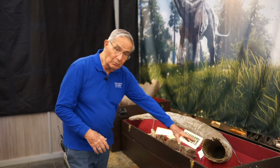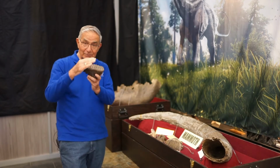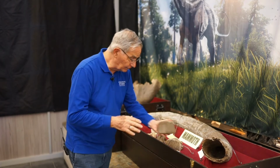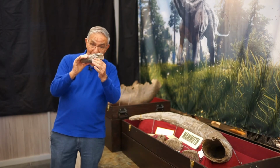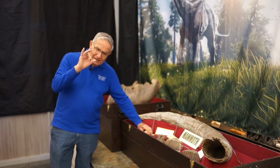Right close to it were its teeth, the mammoth's teeth. So the mammoth's teeth were in the jaw. We believe the top jaw had fallen out. And there's several specimens. Also, we found the end of the tusk. So you could see this beautiful specimen. But that's not all we found.